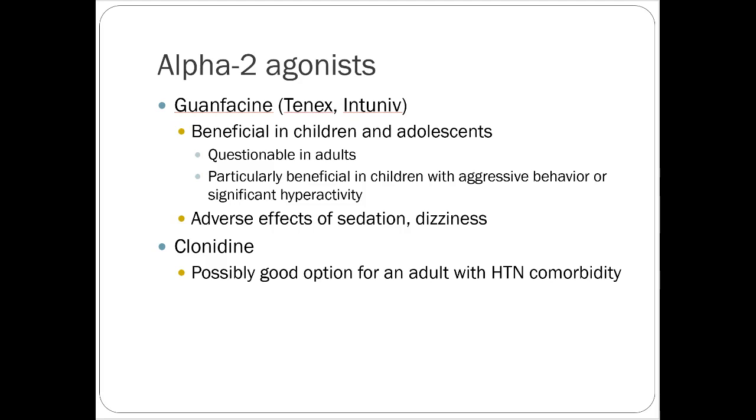The alpha-2 agonist guanfacine is brand name Tenex or Intuniv. Intuniv is the XR, the long-acting formulation. It's useful mostly in children. It doesn't really have any evidence or much common use in adult patients. But for children who have aggressive behavior or significant hyperactivity, or maybe are responding adversely to stimulants, this is a choice that would work well for them. You can potentially use this in conjunction with other medications. So you could use it in addition to a stimulant. You could use it in addition to atomoxetine as well.